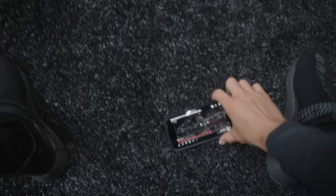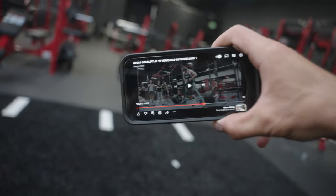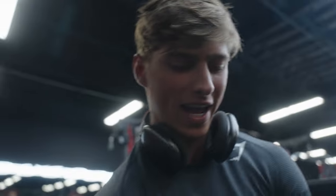I'm about to go get my back warmed up, do a few stretches before we hop into the deadlift session over here. I'm actually watching some YouTube right now. Got Sawyer's deadlift pulled up, 800 from a few years ago at Zoo Culture. So shout out to Sawyer for that. But yeah, let's get warmed up and then hopefully can pull something decent today.